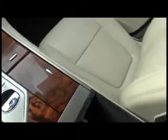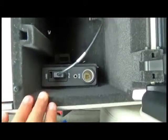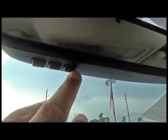Unfortunately, I don't know them all. It is a Jaguar, so it's got it all. You got USB connection, actuator, iPod connection, and power source here. Okay. You also have home sync, which allows you to program keyless remotes to your home. You also have a beautiful sunroof, one touch. And that right there is your wind guard.